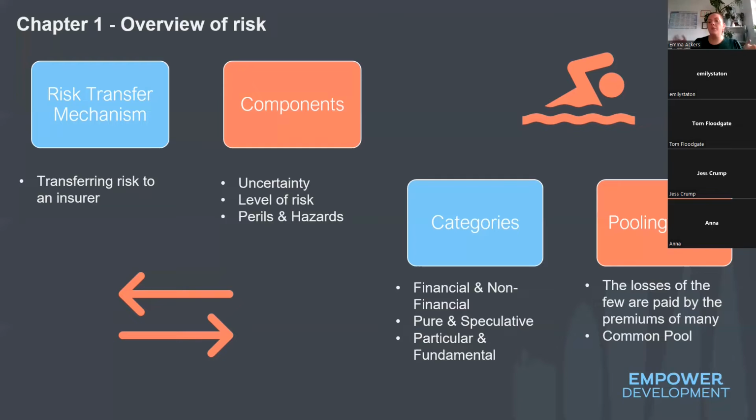However, those premiums that come into the pool, we have to make sure that they are all equitable. So they have to be a fair presentation of the risk that that person brings to the pool. So for example, someone with a bad driving record will put more into the pool than somebody with a good driving record. They'll put in less because the person with the bad driving record is more likely to make a claim.